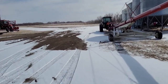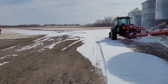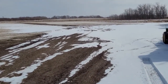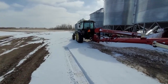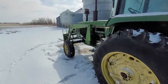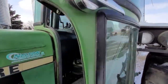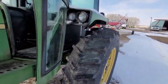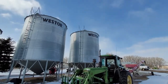Get my gun. Some pigeons. They always make a mess. Maybe they're going away. There was five of them. I only see three. Anyways, time to move an auger. Yeah. Lid's closed.